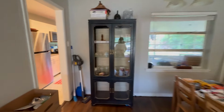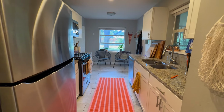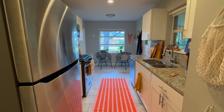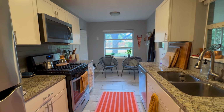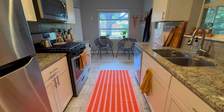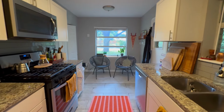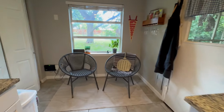And then coming around the bend is this galley style kitchen, which I've actually been kind of fond of. It's not as much space as our last house, but there's something kind of cozy about having the countertops back to back, you know what I mean? Butt to butt, not much to it.